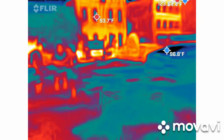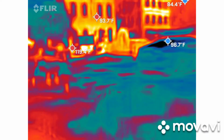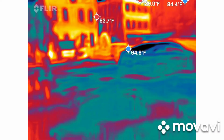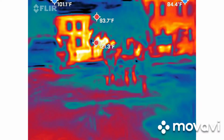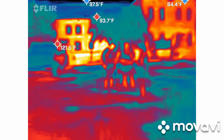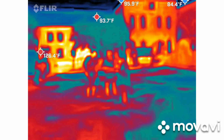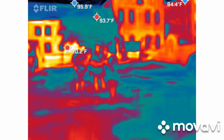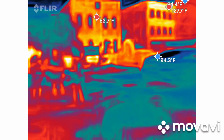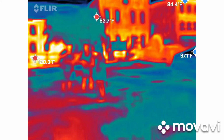That car's been sitting there a while, because it's blue. It's cold. Just seen what he showed me over there in the corner. That was nuts. Yeah, cold spot. It was like two people. He's not moving. He was going like this with it.